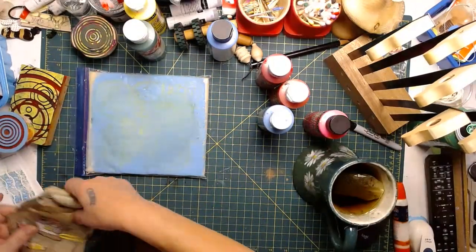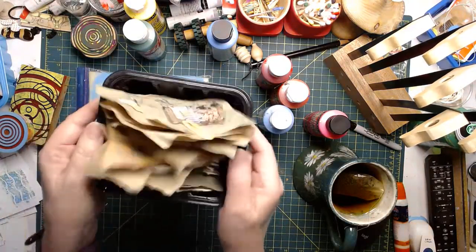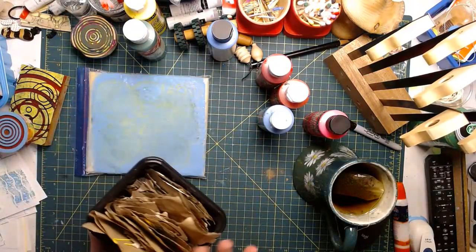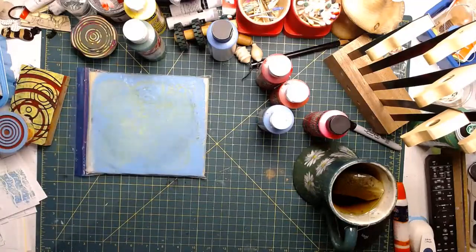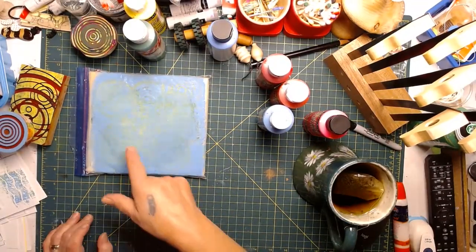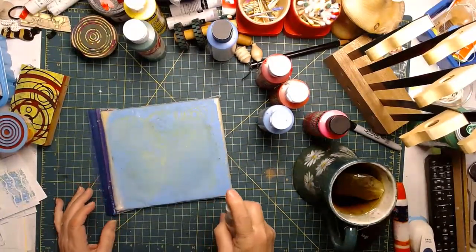So anyways, I have a bin of these that I think maybe I'm going to put them on something. I don't know what I'm going to put them on. Back to this. Let's spritz this.